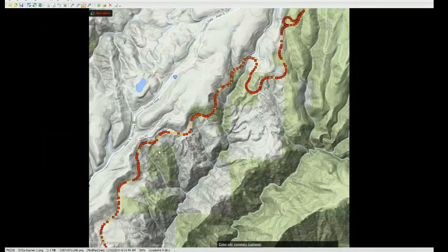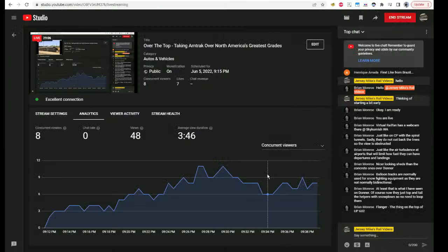The main grade is going to be located between... what is it? Switch 9. It's sort of when you're going over the Donner Pass. You're coming up from, what's that town?